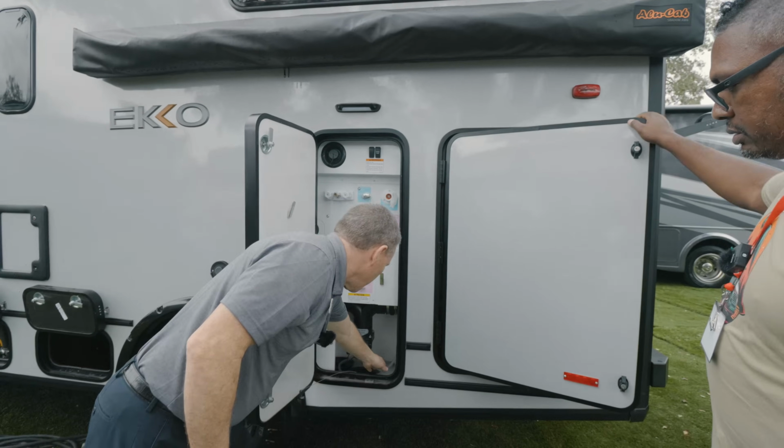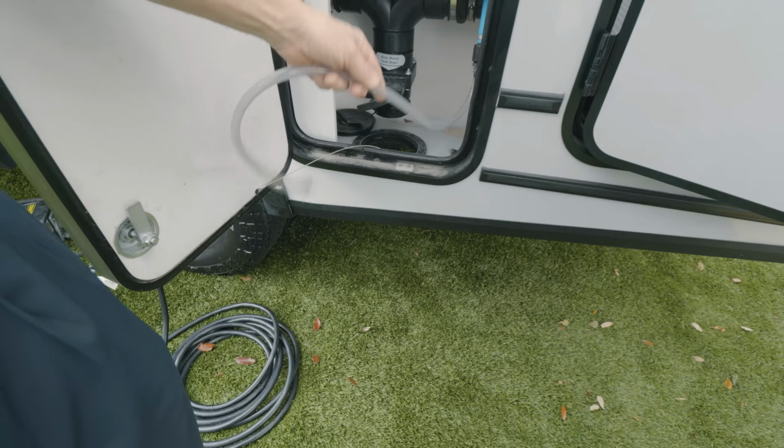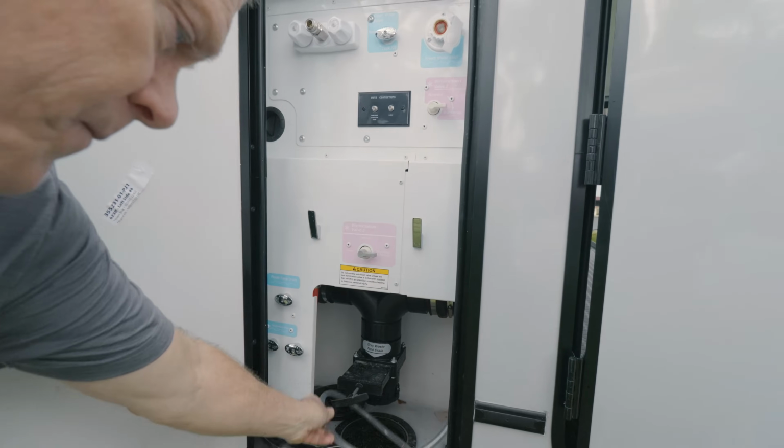And then you've got a draw tube here. We make it very convenient. So you can just put this down into your antifreeze. For the antifreeze. And then hit your water pump switch right up there. Yeah. And draw your antifreeze right in. Yeah, that's very well thought out.